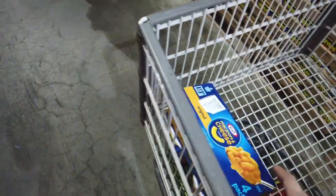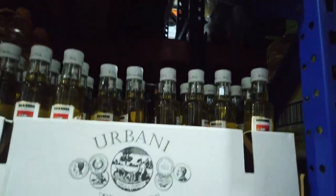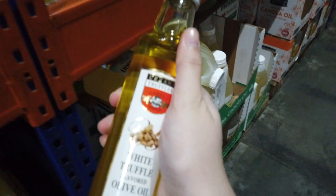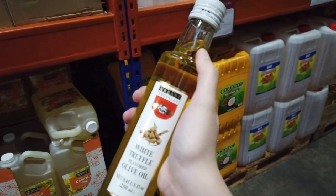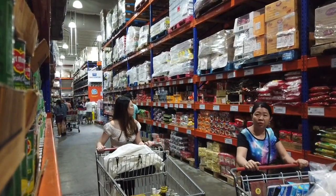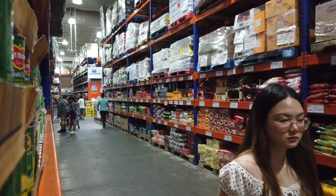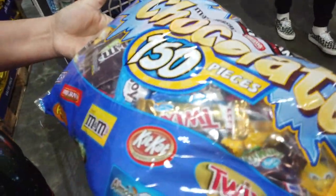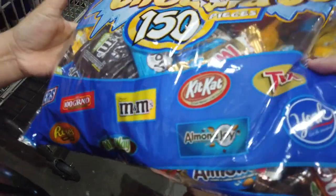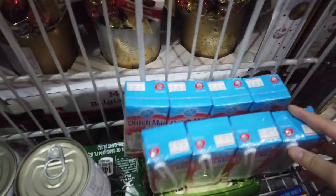Gusto ko ng truffle oil with this one. Okay, so this one is 999, pero it's pretty good. I like it. I put it lang sa pasta. I mix it up because I really like truffle. So I'm getting this one. May Twix. Yeah, we're getting this pang decor lang sa bahay. Oh. And then we got Dutch Mill and milk.